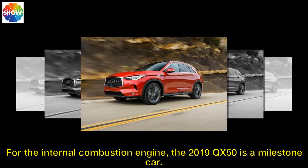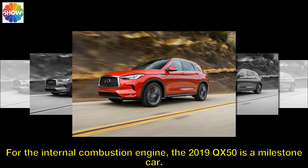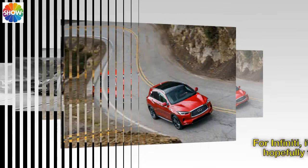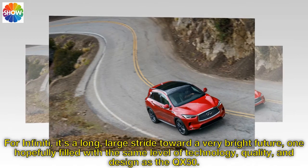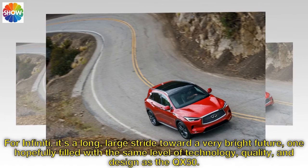For the internal combustion engine, the 2019 QX50 is a milestone car. For Infiniti, it's a long, large stride toward a very bright future, one hopefully filled with the same level of technology, quality, and design as the QX50.